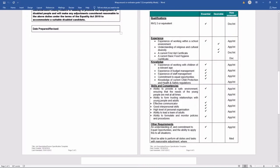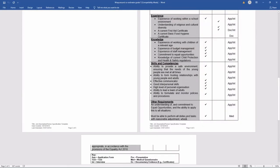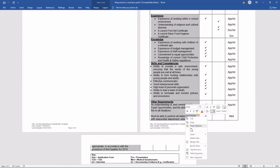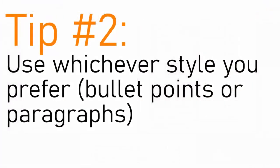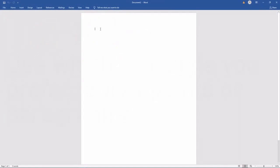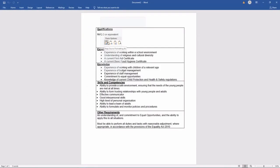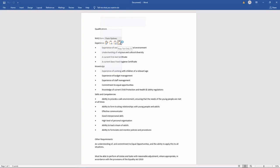So we'd want to make sure we're hitting every single one of these points before we send off to apply for the job. However you choose to do that is up to you. You could use a style of paragraphs or bullet points, as long as it looks professional. I don't think it matters either way, as long as you're hitting every single one of those points. So all I've done is copy and paste those bullet points into a document here for us to work from.